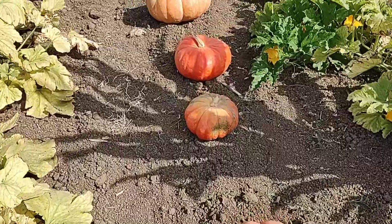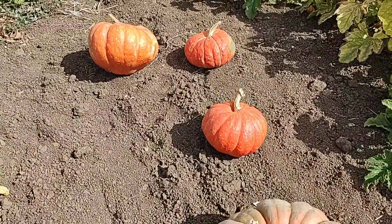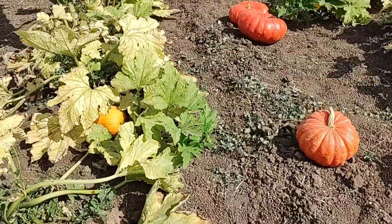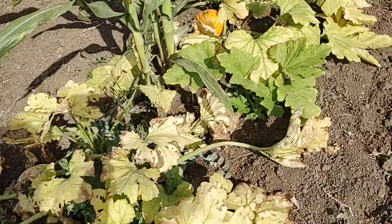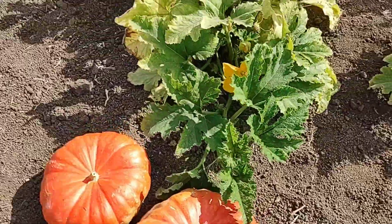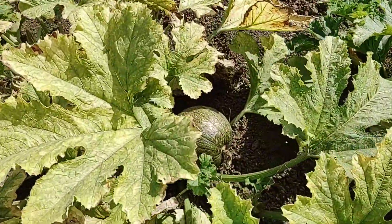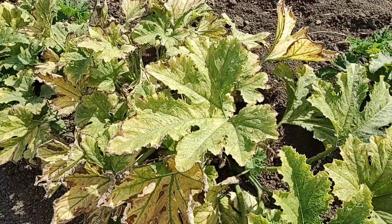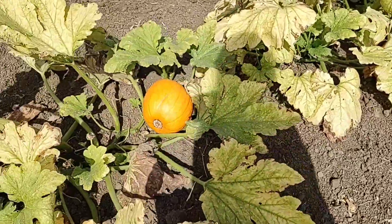See, we can actually walk on the path where they have the pumpkins. And they have lined it up on the patch. See, there's one right here. Different types. And there's some that's still growing. You see, right there, it's still green. That will turn orange, just like some of the other ones right here.